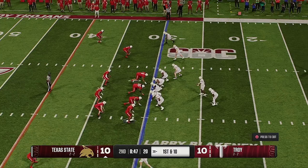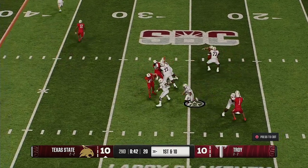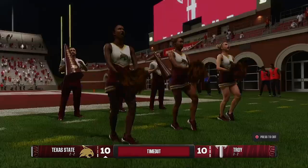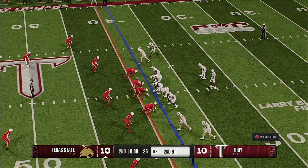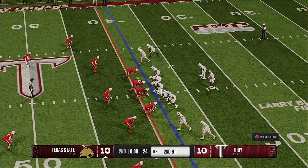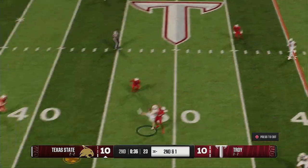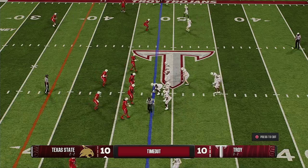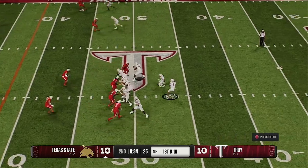Texas State gets the football back, and here comes the offense. Quarterback moving. Going to try to get it himself. He's going to be able to pick up a few yards before the slide. Timeout called by the offense, and now they just have one remaining in the half. On second down, he'll let it fly. It's caught. They'll immediately call timeout. Here they come, first and 10 from the 48.